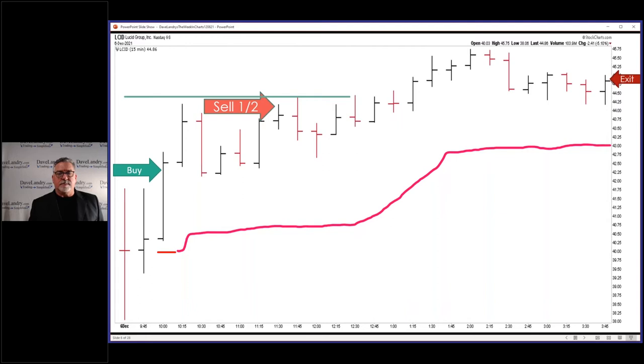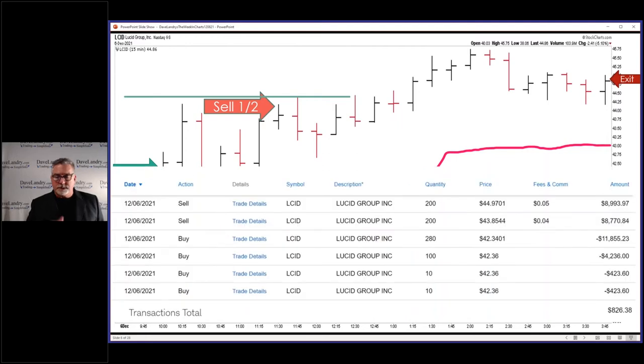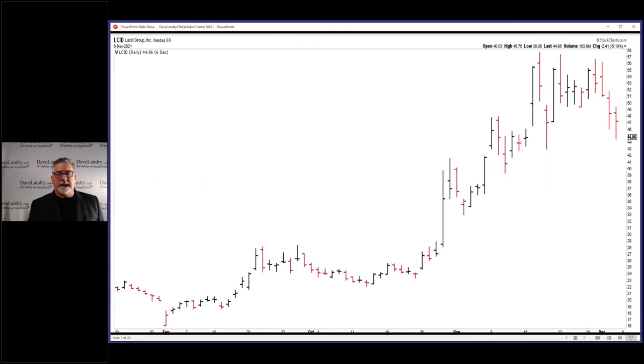Now, I did exit the remainder of the position on the close. And I did take it across more than one account, but in this particular case, I bought 400 shares. And you can see if you add up all the buys and sells for the day, it comes to 826. So it's better than a poke in the eye. So again, you want to be really careful with that opening range and try not to get too caught up in it.